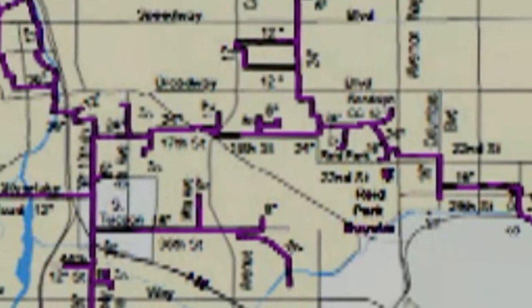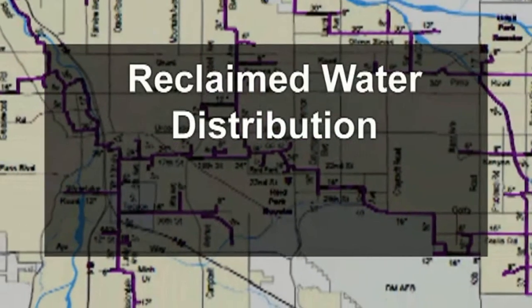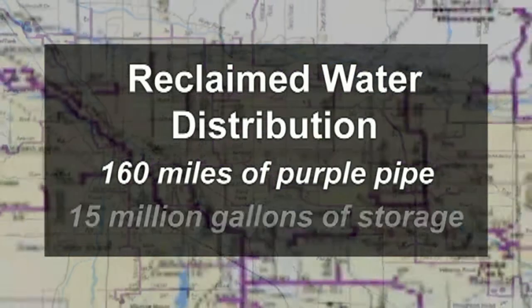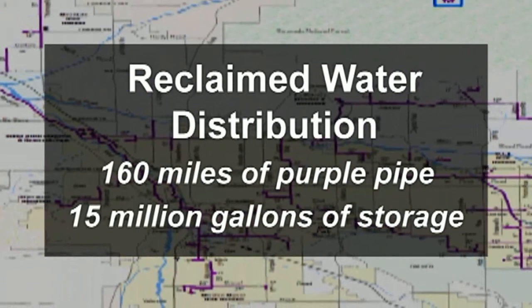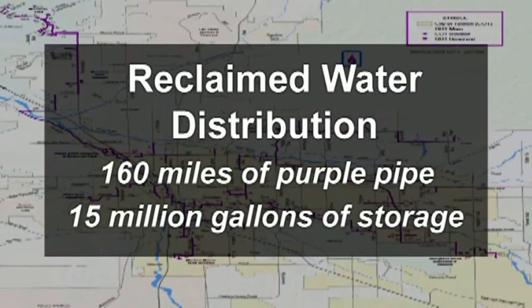Since 1984, Tucson Water has worked steadily to increase the distribution of reclaimed water. Today, 160 miles of purple reclaimed water pipe and 15 million gallons of reservoir storage have been added to the system, and Tucson Water's ability to deliver reclaimed water continues to grow.